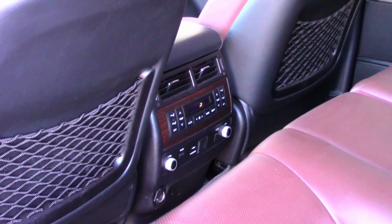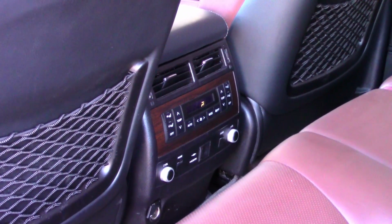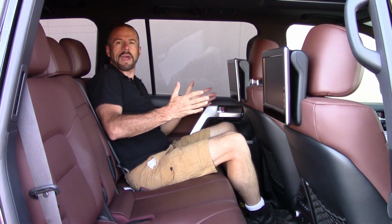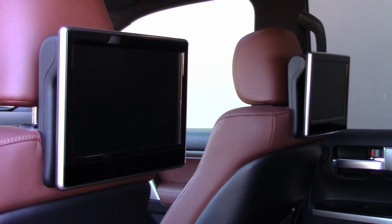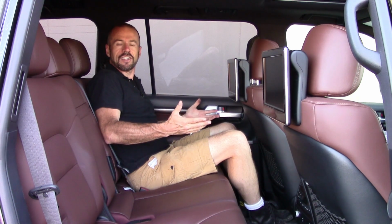There's some nice amenities back here. We've got air vents, of course. There's also climate controls back here for whomever might be back here. And there's also controls for the theater system that's back here. And I got to point that out because this is standard. This is standard equipment on this big 11-inch screen that's adjustable. So it's just a really nice back seat compartment back here.